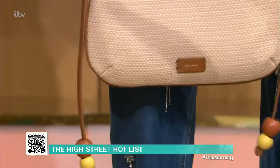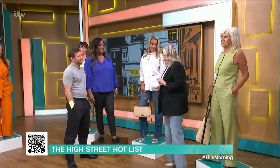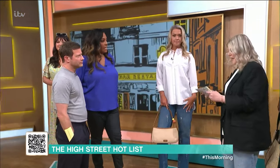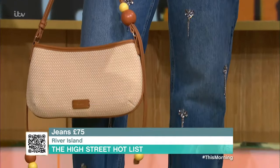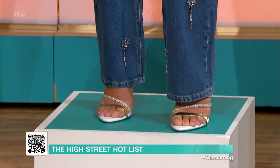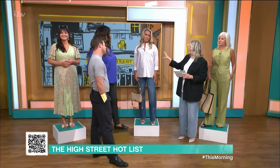River Island is very much about sparkle, no matter what the season. So for summer, we're bringing in those sequins, that embellishment. These jeans are £75. Wow. So it's an investment, but every time you wear those, you're going to get so many compliments. I wonder if you can just wash them normally? I would say hand wash. Definitely hand wash.